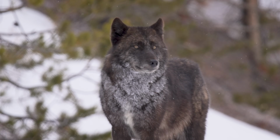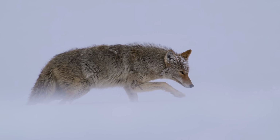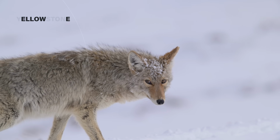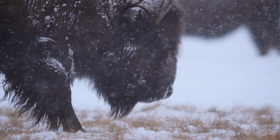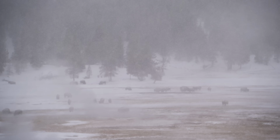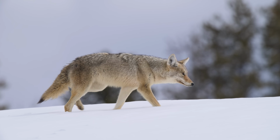It's the dead of winter and I am in Yellowstone National Park on a photography adventure. We set out hoping to see wolves, but what we found was so much more.